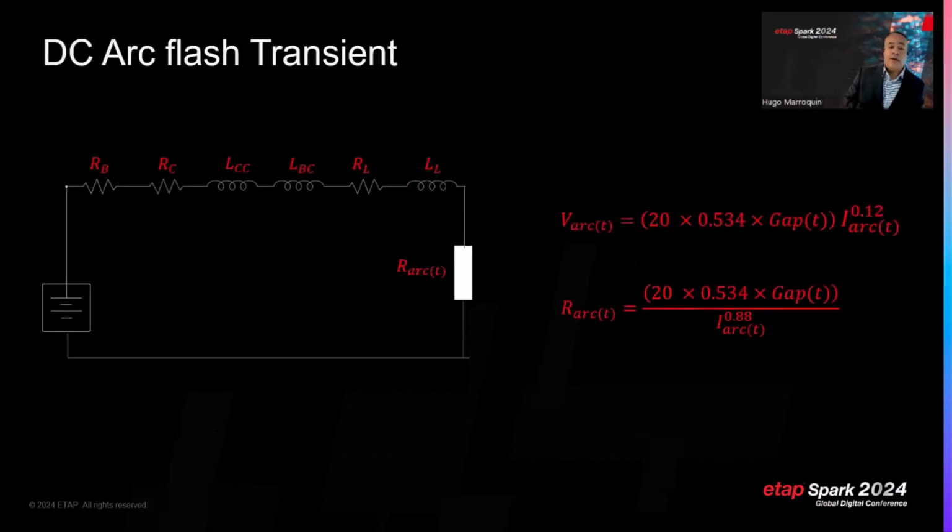The simulation model that ETAP uses is based on the Stokes and Oppenlander equations from the Ammerman, P.K. Sen, and Tammy Gammon paper, which at its time was an award-winning paper. What ETAP does is to make each of the parameters from this set of equations have a variation versus time. The lab tests that I evaluated in the past, several laboratory tests, were used to develop methods and to adjust the gap in other parameters as a function of time.